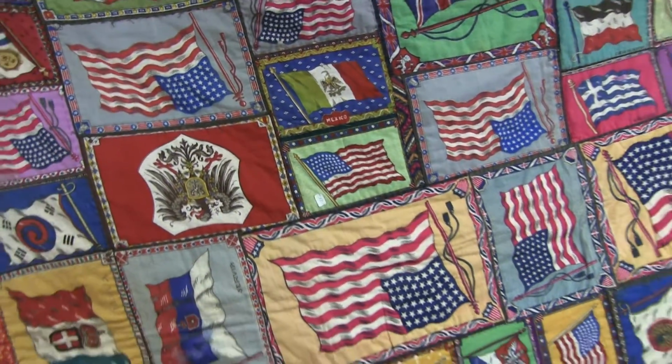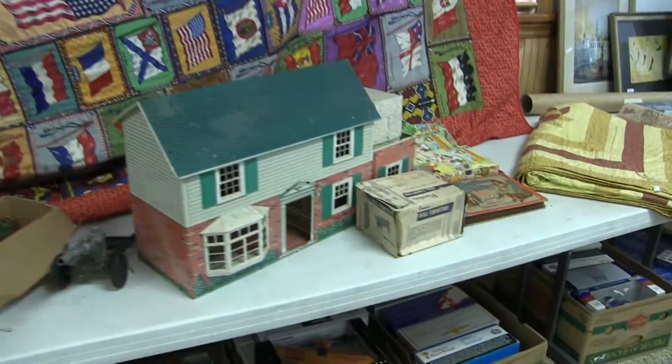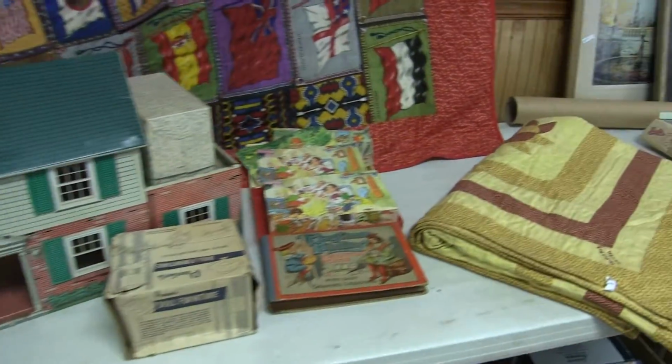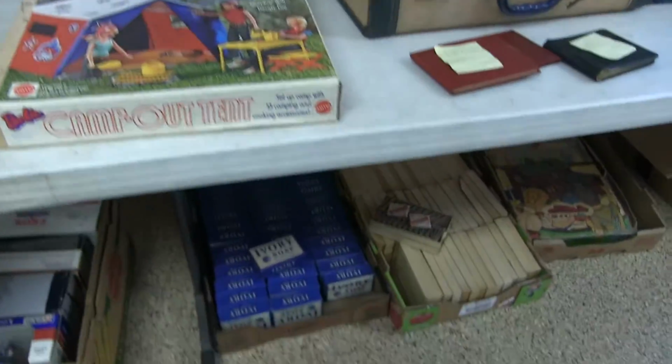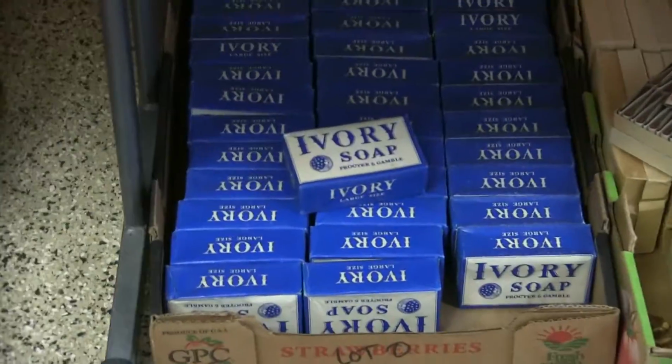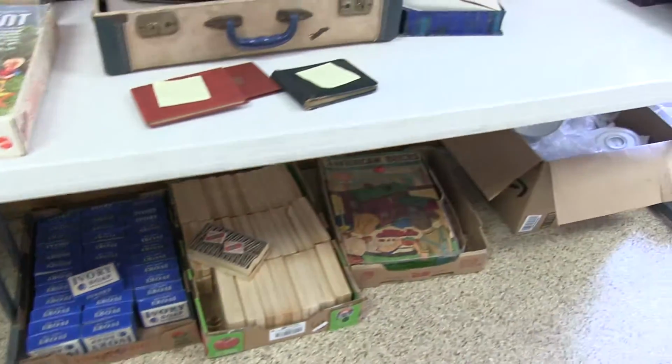Yeah, that's a patchwork blanket. Doll furniture. Oh, back to Ivory soap again. This is when it was 100% pure. That's how old it is.